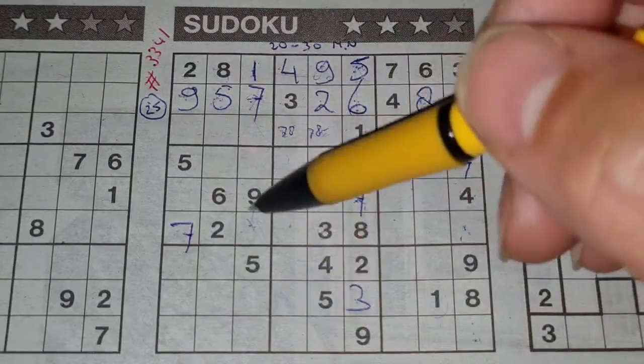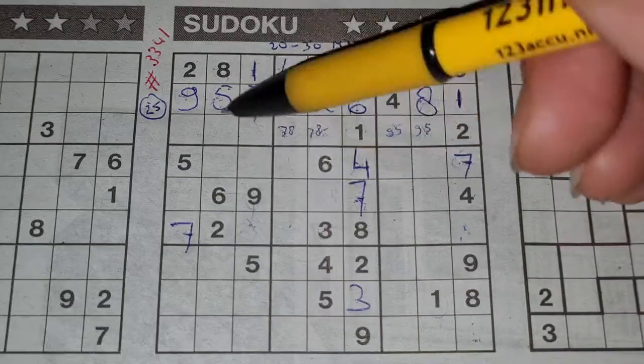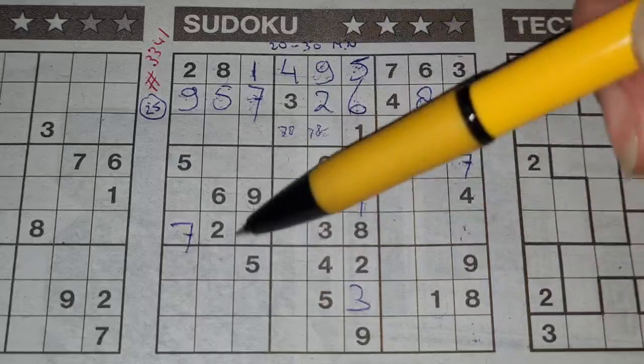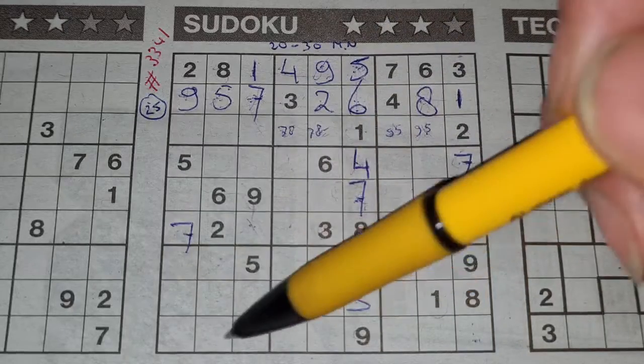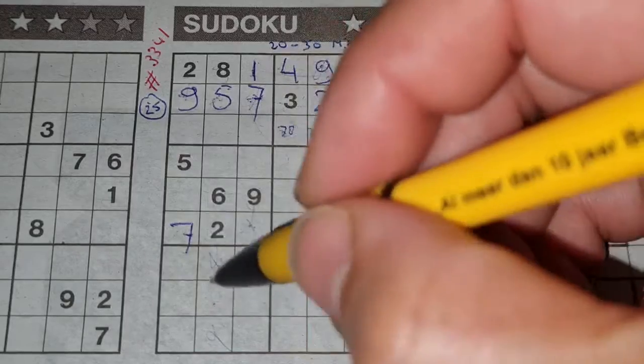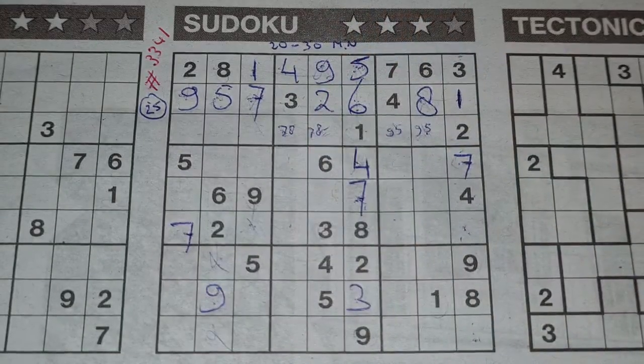9 in the first column, 9 in the third column. So in the column between, the second column, the only 3 places for the 9 should be here, or there. We see there 9, no 9 there. Here 9, no 9 there. The only place for the 9 should be there.